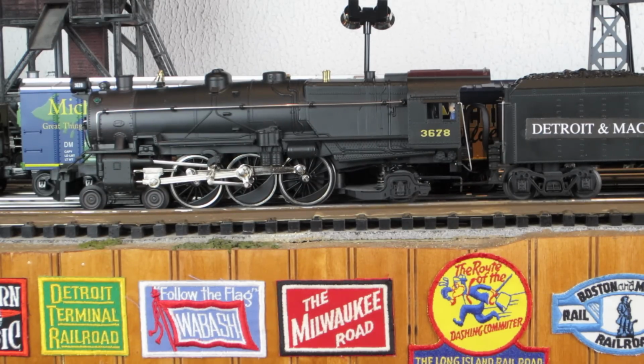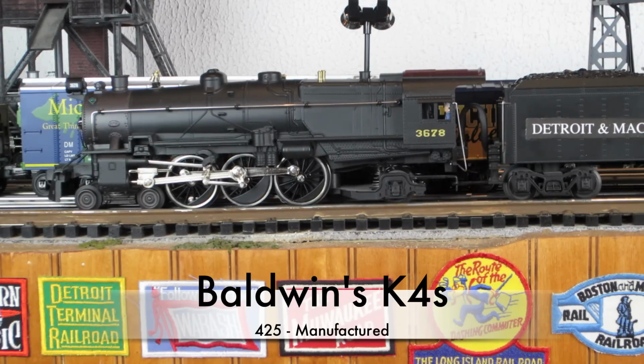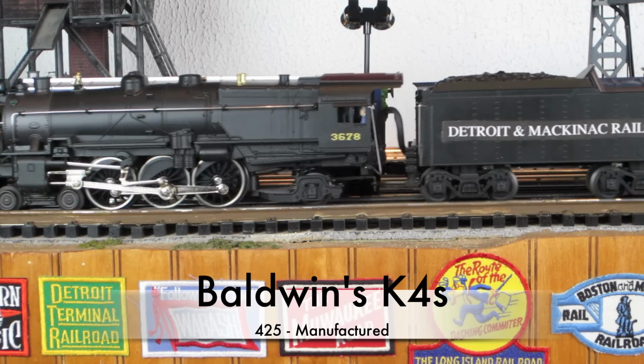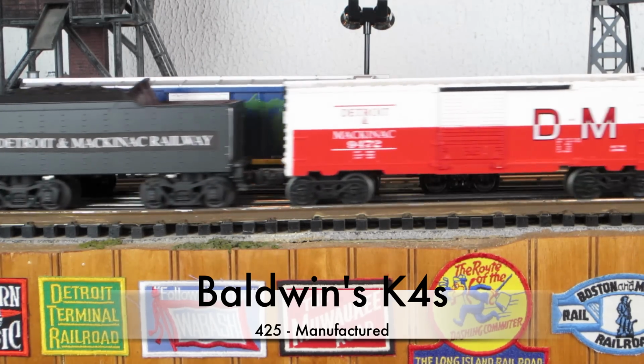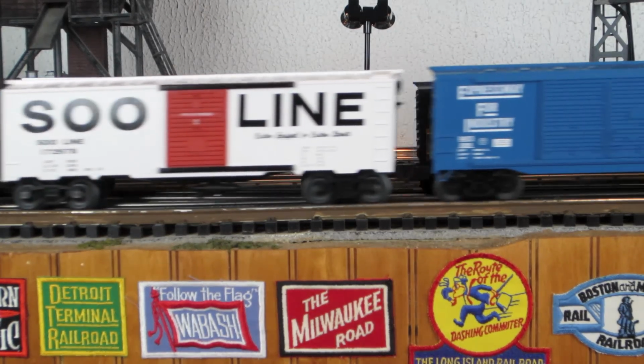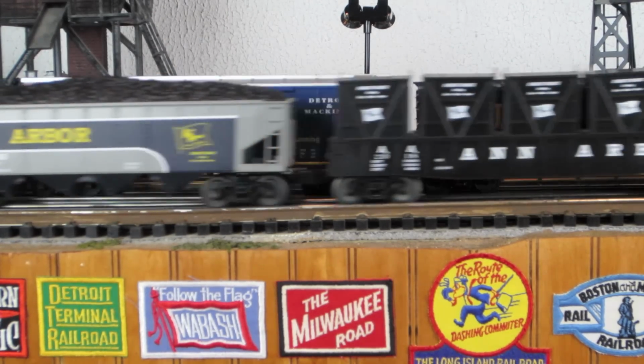Now, this being a freight train, you're going to see a lot of D&M freight cars on hand when this train pulls up. And these are some boxcars from the D&M, covered hopper, Soo Line. Everything here are Michigan road names.